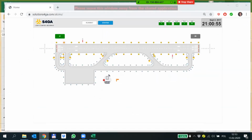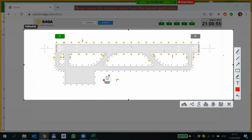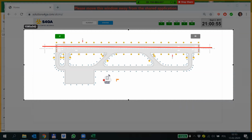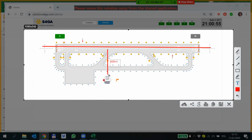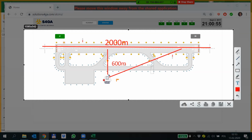So my screen is shared, you see it. Okay, so now let's assume that we have a runway of 2 kilometers. This is, let's say, 600 meters here, 2000 meters here. So 1.5 kilometers will be somewhere here. I'm not a mathematician, but let's say this is 1,500 meters.